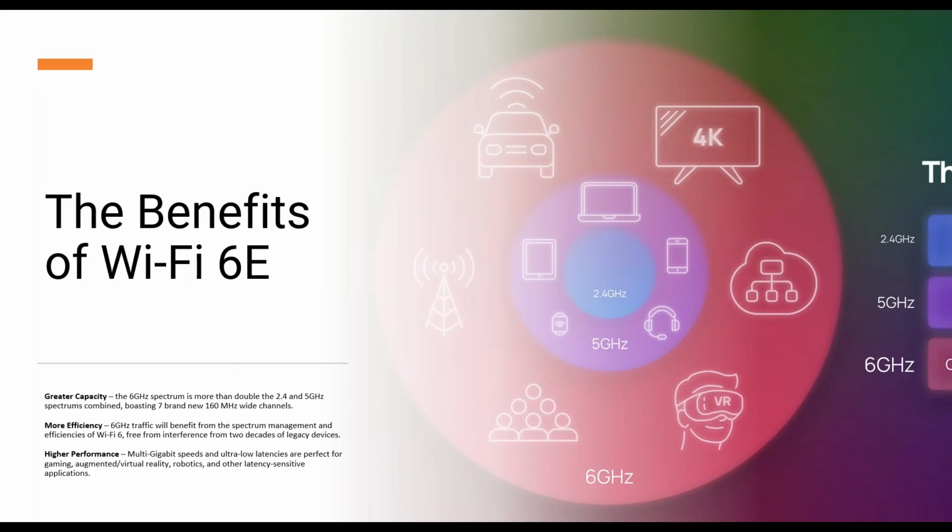It's more efficient. 6 gigahertz traffic will benefit from the spectrum management and efficiencies of Wi-Fi 6. Currently, it's free from interference, including interference from 2 decades of legacy devices like 2.4 and 5 gigahertz. You'll see there will be 2 onboarding processes used when using Wi-Fi 6E. When you onboard your newer client devices, like my laptop, which actually operates on 2.4, 5, and 6 gigahertz, I will onboard onto an access point on the 5 gigahertz band and it will transition me over to 6 gigahertz.